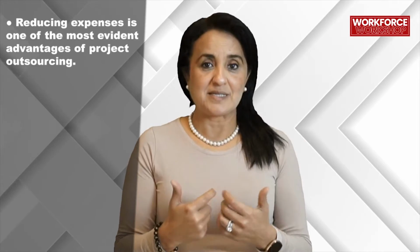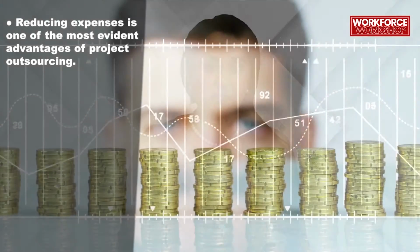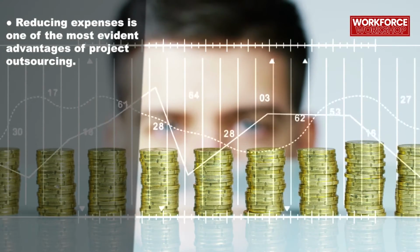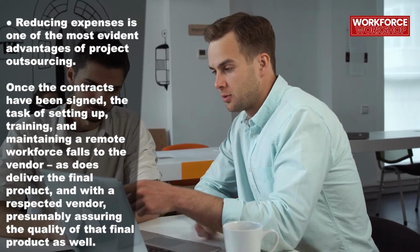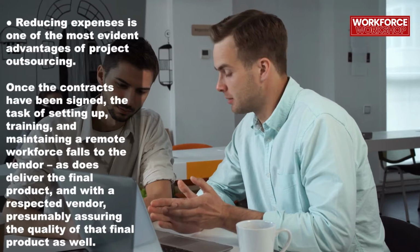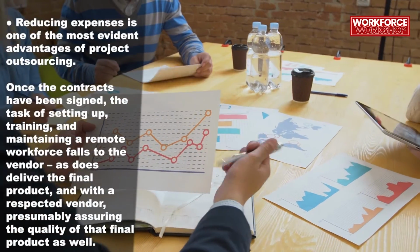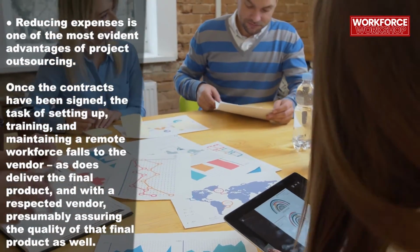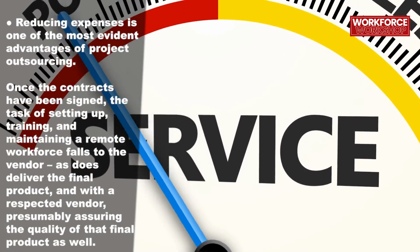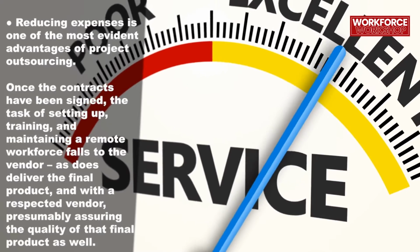Reducing expenses is one of the most evident advantages of project outsourcing. Once the contract has been signed, the task of setting up, training, and maintaining a remote workforce falls to the vendors, as they deliver the final product, with a respected vendor presumably assuring the quality of the final product.